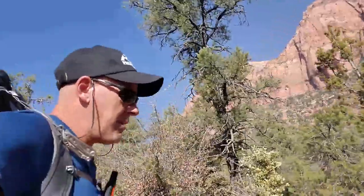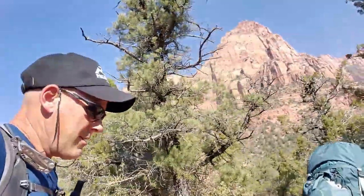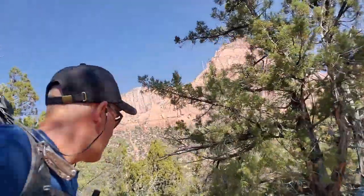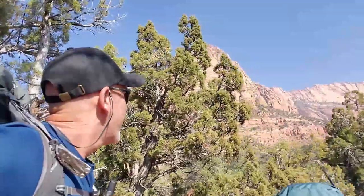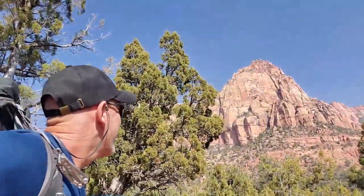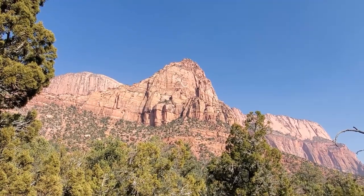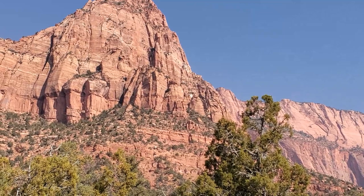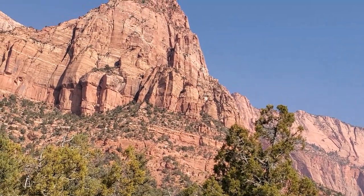Looks like we found the rest of our descent. Man, look at that scenery up on the left. There's a little patch of snow. Did you see that? Snow? Okay. There's no snow down here. Oh, maybe. Wow, maybe that is snow. So we are wondering if that little patch of whatever that is right there is snow.